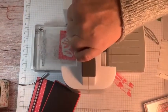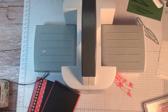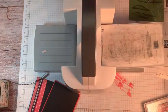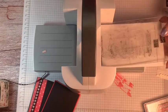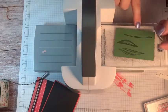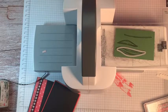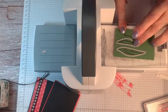I know the gals that were doing the sampler were very thankful for my helper. She took everybody's designer series paper. They got a half pack of designer series paper in their goodie bag. And so she cut all of their pieces from their designer series paper so they wouldn't have to do that, which all of them appreciated yesterday. And I appreciated too. It saved everybody a lot of stress.